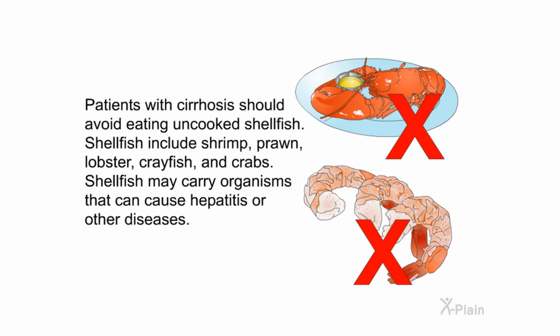Patients with cirrhosis should avoid eating uncooked shellfish. Shellfish include shrimp, prawn, lobster, crayfish, and crabs. Shellfish may carry organisms that can cause hepatitis or other diseases.